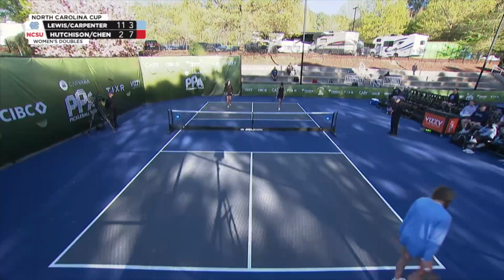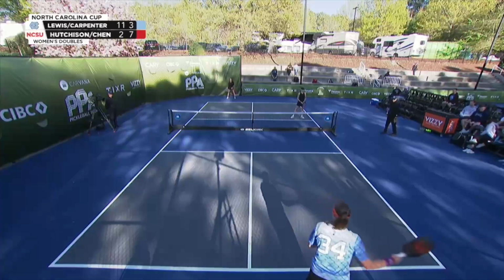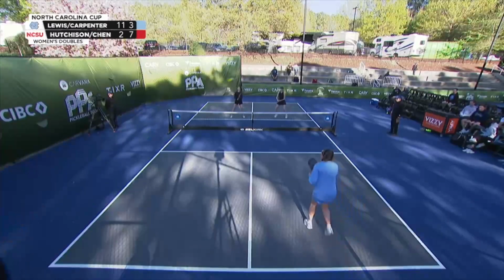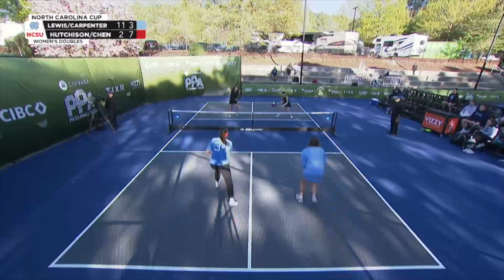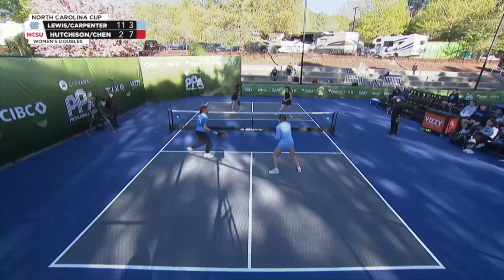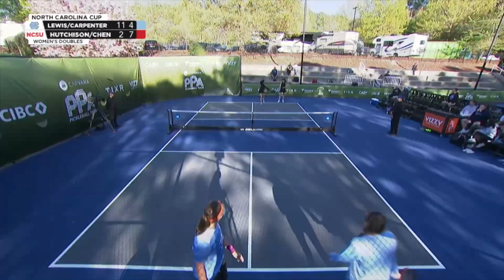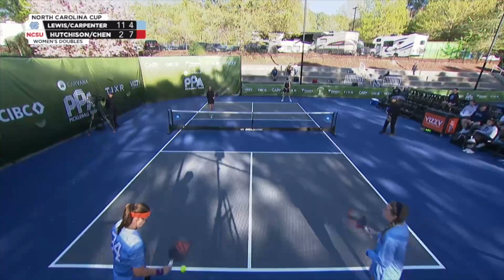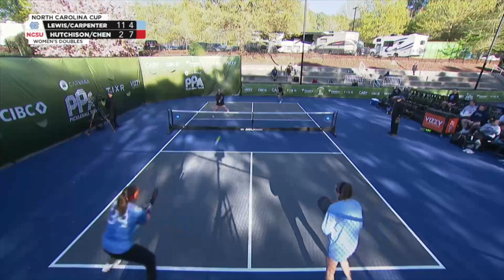Point. Sarah heating up a bit here with 2 nice serves and a really good reach into the kitchen on that last point. That's awesome. Also, something about Sarah here, she is Duper's lead data scientist. Wow. So she knows exactly the probabilities on every matchup out here. Makes her dangerous.